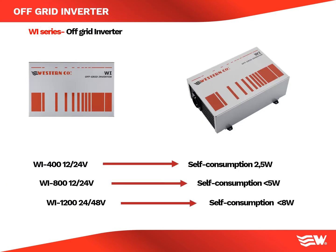Western Co has also a product line of little off-grid inverters, the VE series, from 400 watt till 1.2 kilowatt. It's a pure sine wave system. VE 400, VE 800 and VE 1200 are DC-AC inverters designed for off-grid application with high reliability and professional performance. The products have been developed to produce a pure sinusoidal AC output waveform with high conversion efficiency up to 90% and very low standby power consumption, less than 2.5 watt.